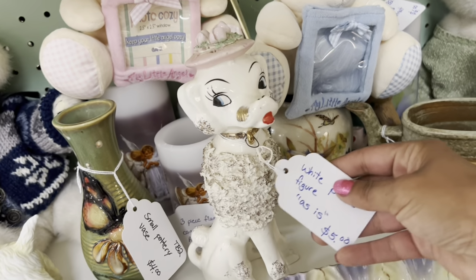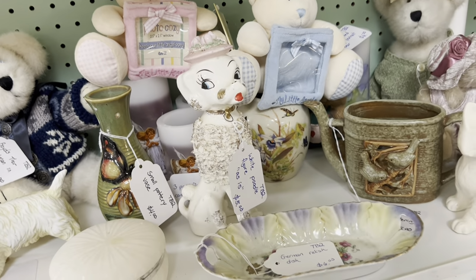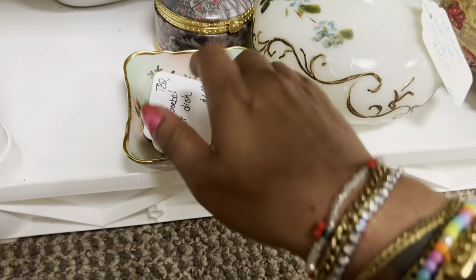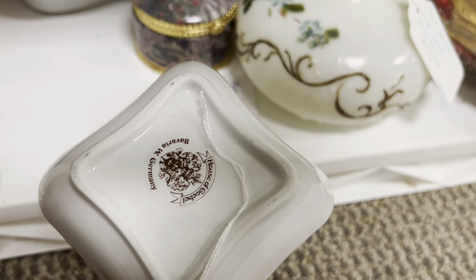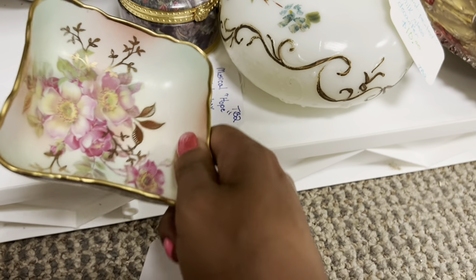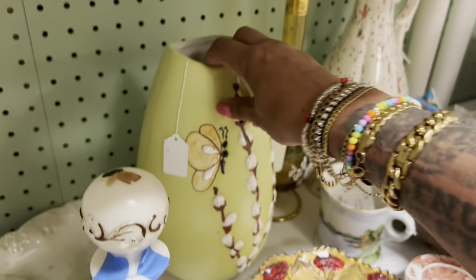I'm even more tempted by this poodle now that it's only $4, but its head is completely repaired. This is so pretty. It's not normally my thing, but I love the colors. It's global. And then, of course, there's that vase that I liked.